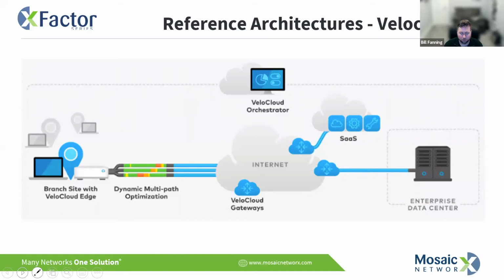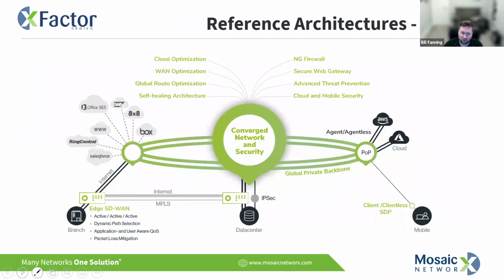Yep. And Bill, do you want to speak to Cato in the same light? Yeah, sure. Matt, if you want to go to the next slide here.